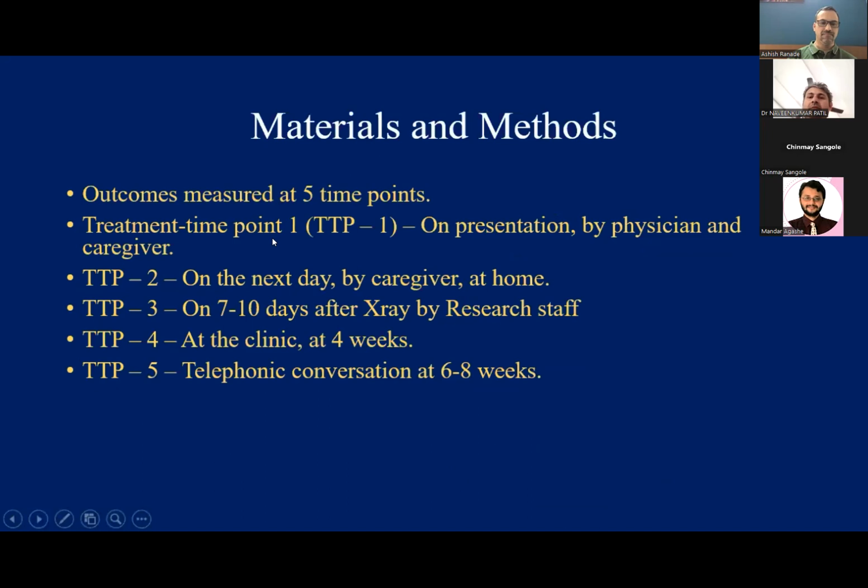So outcomes were measured at 5 different time points. The first was at presentation. This was done by the physician and caretaker both. The second was done on exactly the next day. This was done only by the caregiver. The third was done on 7 to 10 days. This was after a check X-ray was done by the research staff, along with a change into cast. And the fourth was at the clinic at 4 weeks when the removal of the cast was planned. And fifth was just by a telephonic conversation at 1.5 to 2 months.